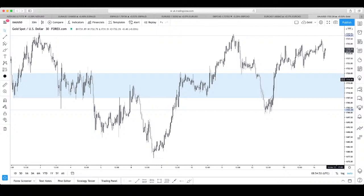Anything either side of those, not worth it. Pound Swiss and Aussie CAD, let those positions run if you are part of the trade plan group and you've got those setups. But yeah, apart from that, watch out for lunchtime.